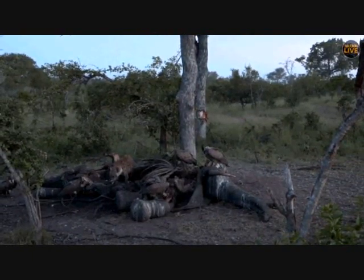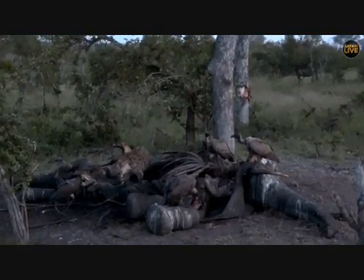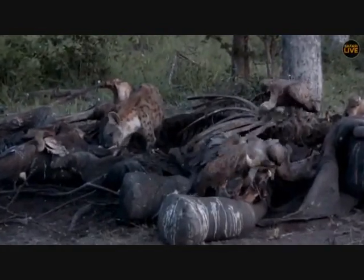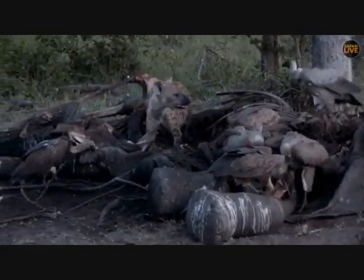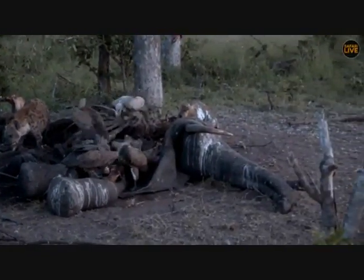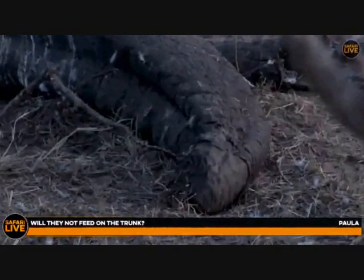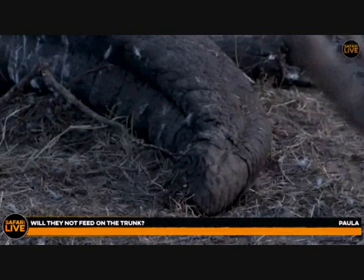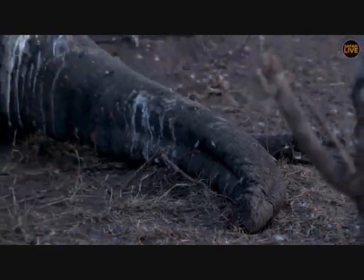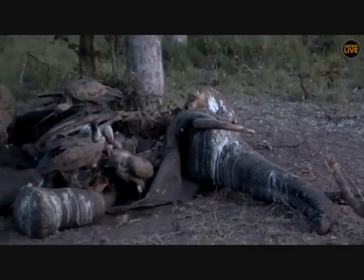So there's still quite a bit of meat left on the trunk and on some of the legs, but the majority is disappearing very quickly. Now you can see they've eaten some of the trunk, but not all of it, Paula. Paula, they will feed on the trunk, but they're going to eat on areas that are a bit easier to feed on first before they take the massive task of cutting through the skin of the trunk.